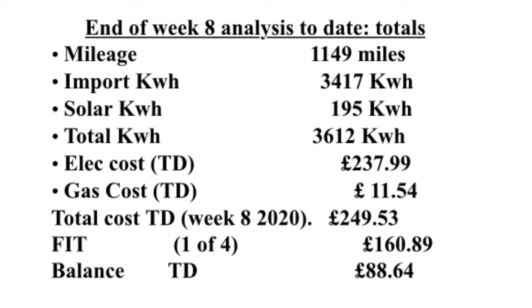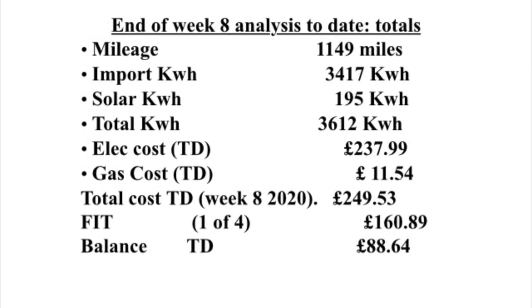And the cost of the electricity to date is £237.99, as mentioned before. The gas to date has cost us £11.54. So we've had a total running cost of the house of £249.53. We've had the FIT payment of £160.89, which gives us a balance for the 2020 logs up until week 8 of £88.64.